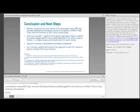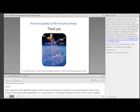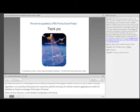The algorithm is currently in the process of transition to operational, and as a next step, it will be tested in application to other ocean color satellites to improve coverage of the areas of interest. There are a few references at the bottom if anybody is interested, and we would like to thank our supporters. This work is supported by the GPSS Proving Ground project, and thank you very much for listening.